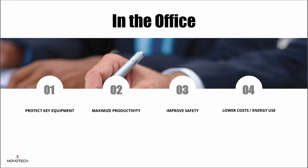Even with the boom in working remotely and from home, millions of people still do their work in an office every day. In addition to the benefits from the previous slide on property management, here is how asset management solutions can improve life at the office. There are many important pieces of equipment in the average office, including photocopiers, AV equipment, and much more. Asset management solutions can help keep those available, as well as specialized equipment like exam equipment at a doctor's office.